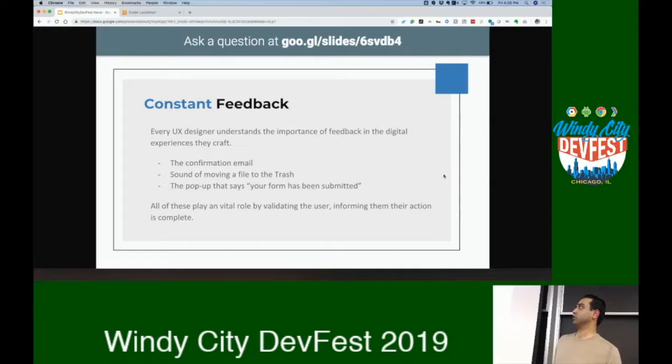The next step is focusing on feedback. In a traditional UX cycle, we have a lot of different feedback elements. If you submit a form, you get an email. If you sign up for an account, you get an email. If you move something to a trash can, there's a sound effect. There's a pop-up, push notifications, and text messages that go out based on actions. In a voice interface, we really don't have any of that screen real estate. So what we need to do is figure out what actions we can work with.